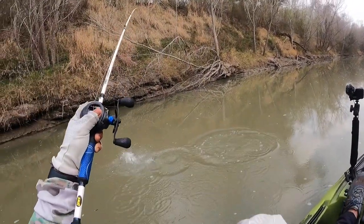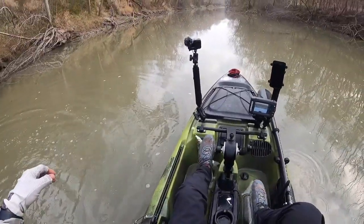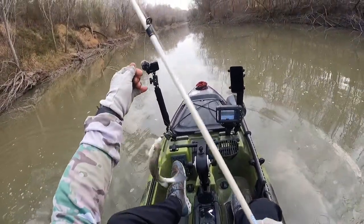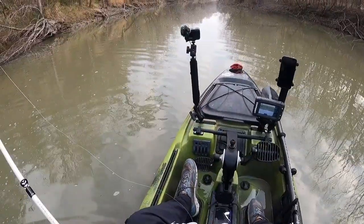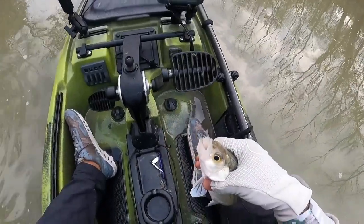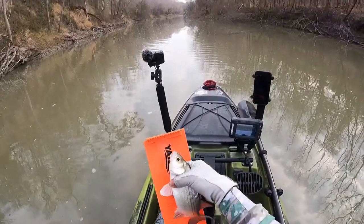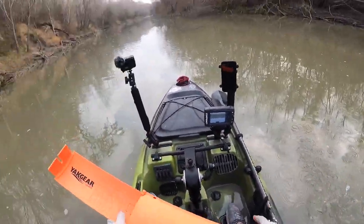Oh, dang. This one came up for it. All right, here's another keeper. And this one, I thought they were gonna hit here no more. This one comes up and grabs it. Nope, just under 10.